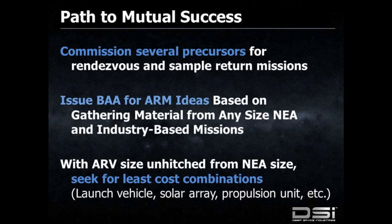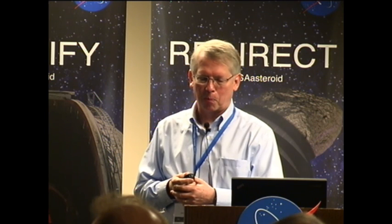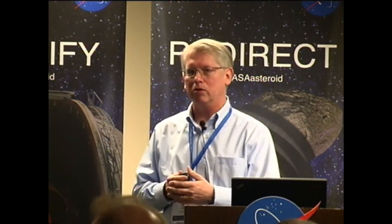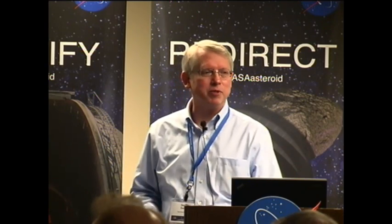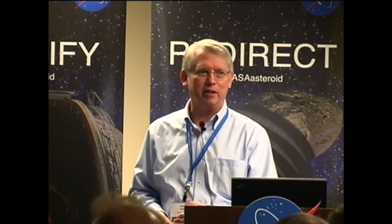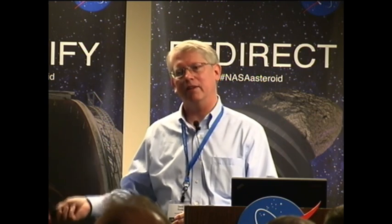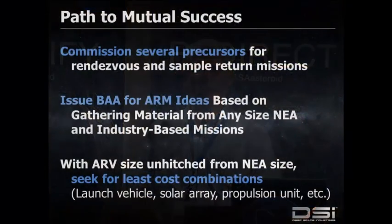The other thing we think we need in the short term is a BAA for asteroid recovery mission ideas on how to gather material from any size NEA and how to structure it so it works on an industry-based approach. And finally, with ARV size unhitched from asteroid size, we should be optimizing for the least cost. It's very grand to set a really big technical goal like a gigawatt of onboard power for your iron propulsion. But if that turns out to cost you $1 billion a mission, you might do it once, but you'll never do it again. In the future, all of us will have to be much more sensitive to designing least cost combinations that can be sustained versus setting a technical goal that's really ambitious and hoping that in the fullness of time that results in a capability that can be used again.